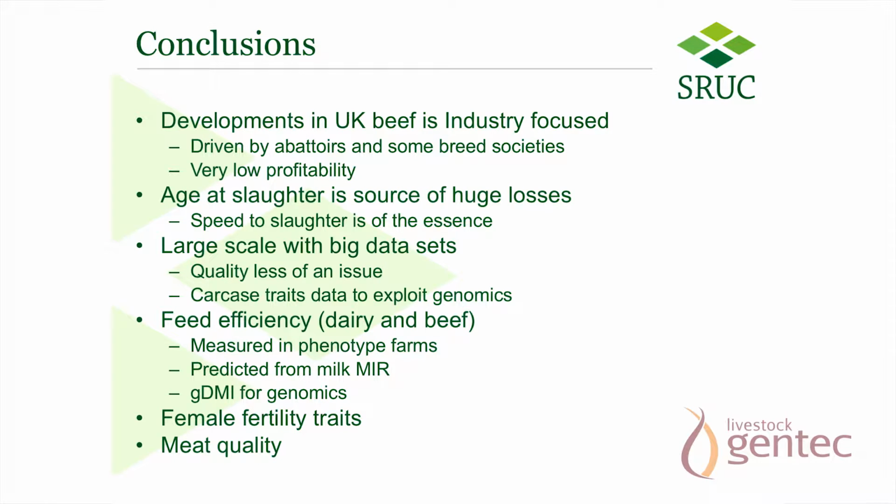The current situation in the UK is that profitability is very, very low in the beef world. Some of the work that you'll be hearing about shows that age at slaughter is a source of huge losses. The speed with which you can get animals from a calf to slaughter is of the essence in terms of controlling profitability, and I'll keep touching on that all the way through. We tend to work in large data sets because we use field data, industry data from abattoirs, so the quality of individual records becomes less of an issue when you've got 1.5 or 2 or 4 million of them. And carcass trait data is the one that we're currently exploiting in genomics in the Limousin breed.